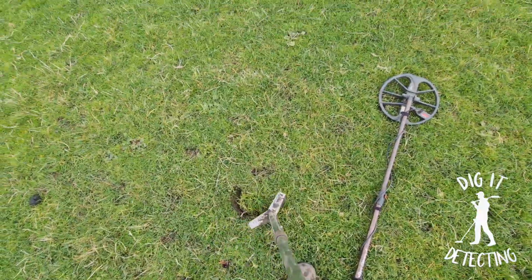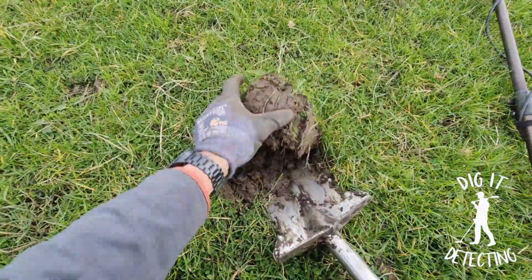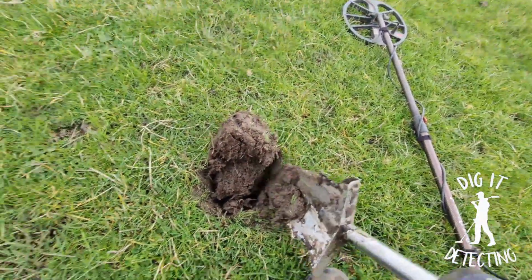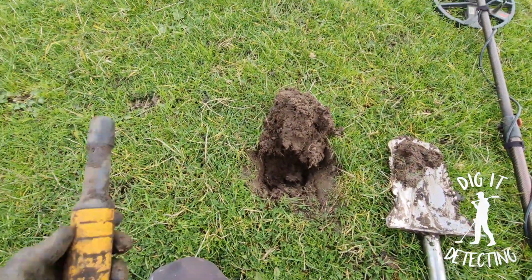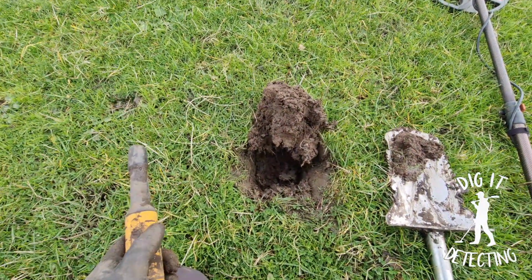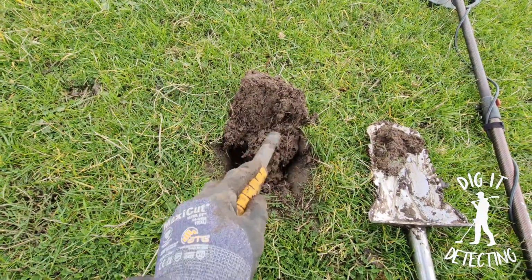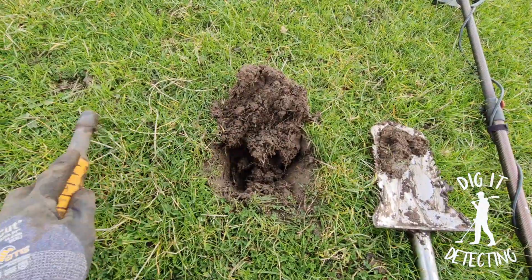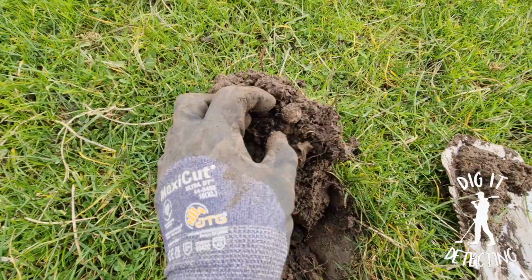Okay, so we've got another target here. I'm just digging it out. I did not give you another look, sorry, at the screen, but it was a 21-22, just jumping around a little bit there, so we'll just see how we go. We might have a gold coin, another one, that'd be nice. Otherwise it may be just rubbish. Oh, I was going to say we lost him. Oh, okay. Oh, lovely. We've got a button.